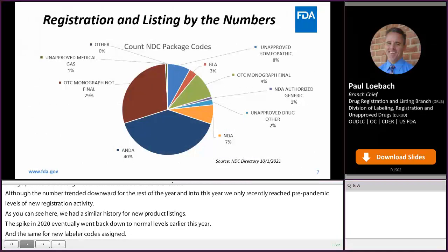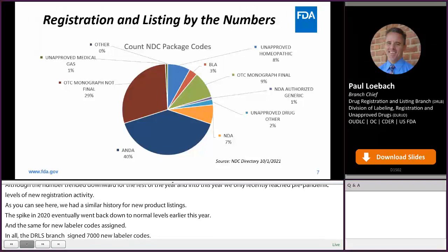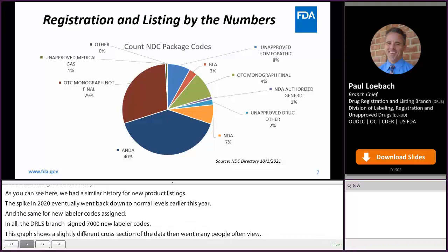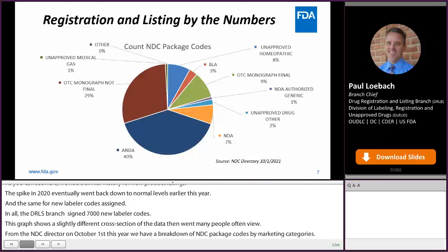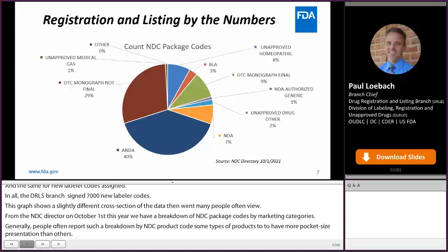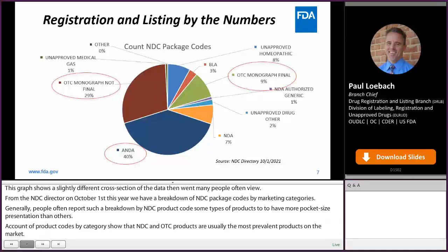This graph shows a slightly different cross-section of the data than what many people often view. From the NDC Directory on October 1st of this year, we have a breakdown of NDC package codes by marketing category. Generally, people often report such a breakdown by NDC product code, but some types of products tend to have more package-sized presentations than others. A count of product codes by category would show that ANDAs and OTC monograph products are usually the most prevalent products on the market anyway. However, when you count the available package presentations, that weighting pushes the prevalence of these categories to 78% of all listed package presentations for finished drugs.